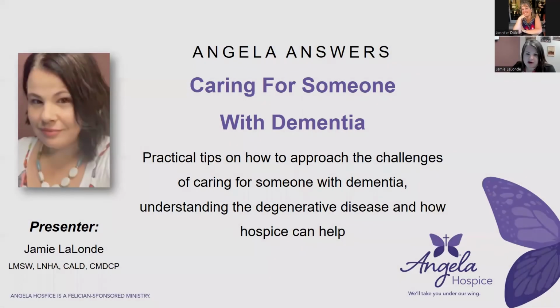Several different models. First program was the Best Friends model of care for dementia. The second is dementia capable care. And I'm also a certified Montessori dementia care practitioner.